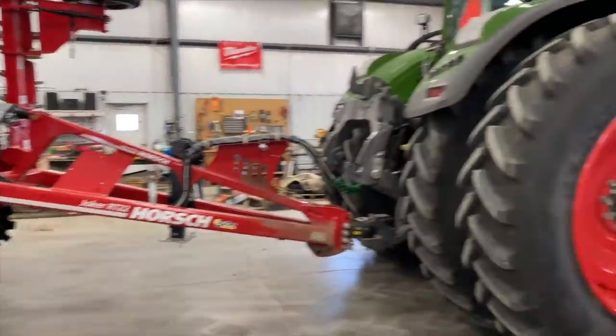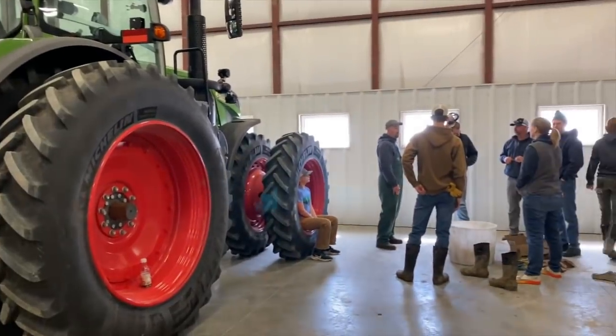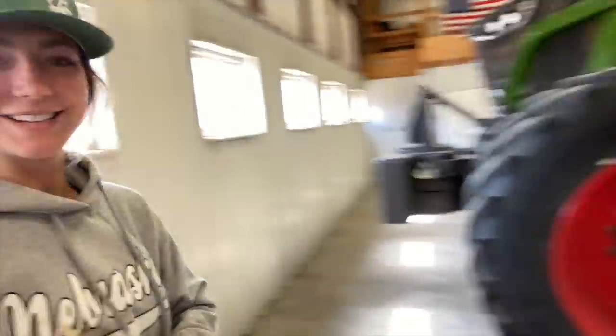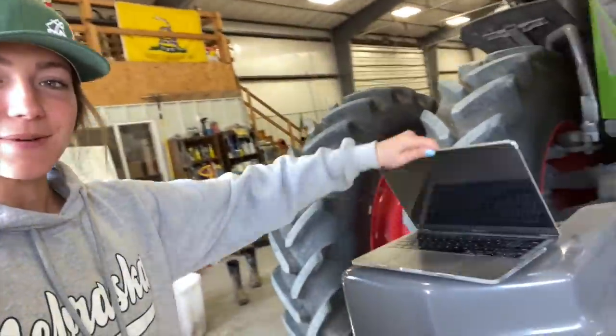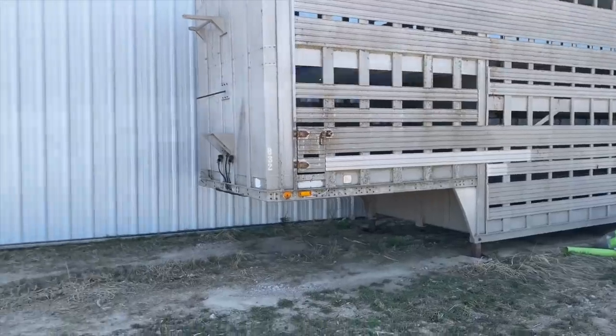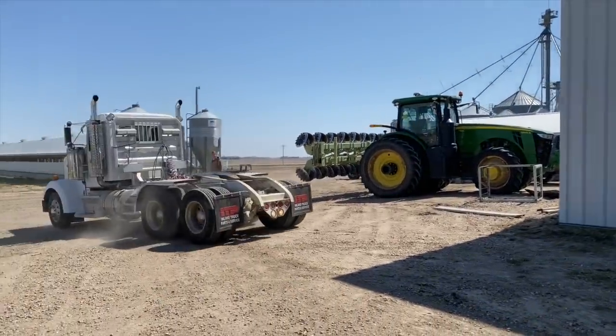We got the Fendt in the shop here as we're taking a quick little lunch break. Since we're on a lunch break, I'll just show you. I used the three-point and front weight on the front of the Fendt here. I used it as my homework station. So I just set my laptop up right here. It worked so nice.